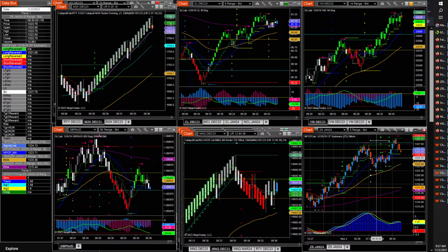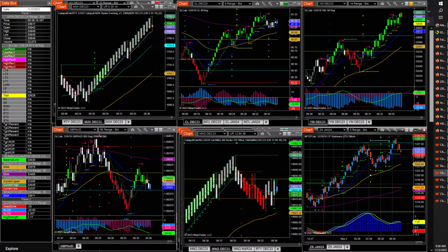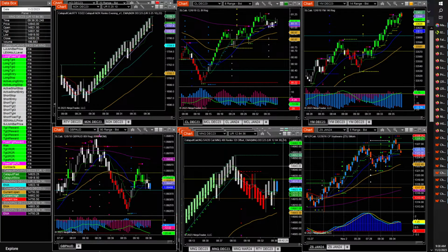And what did we lose? We went from 23.5 to 25.75. So 9 ticks, down 36. So we actually are still down 20. 628 on YM. Still flat with a pending long trade on the micro NQ.